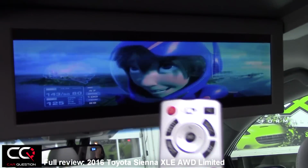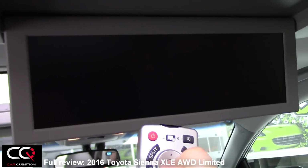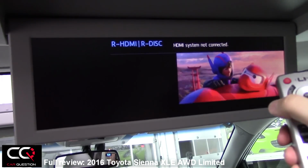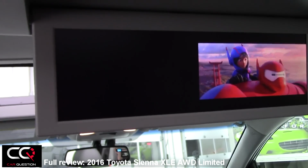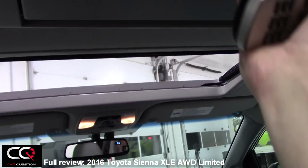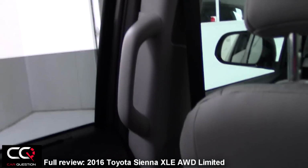So if I want to have a kid who's looking at a movie and the other one playing video games, hey, no problem, I just press on split, and he's gonna have his movie on one side, and I will be able to play video games on this other side. No more screen, no more problem, just closing it, and there you go. Everyone in the back will be happy.